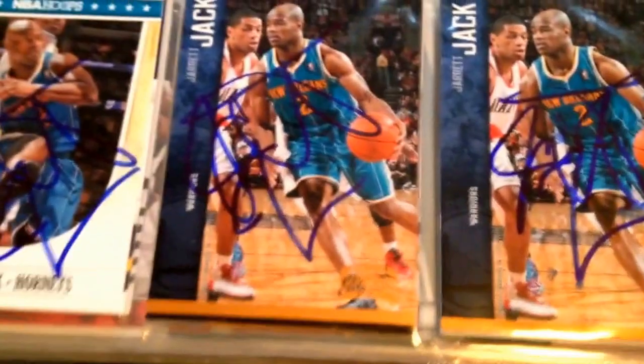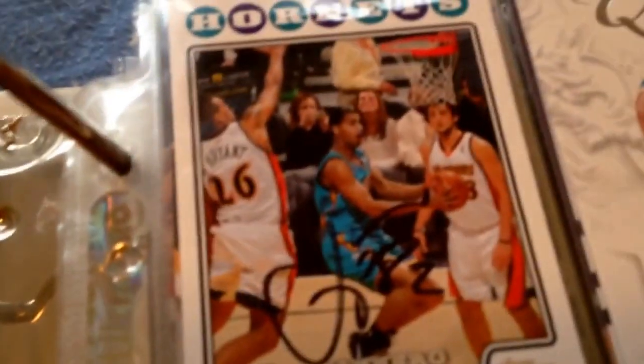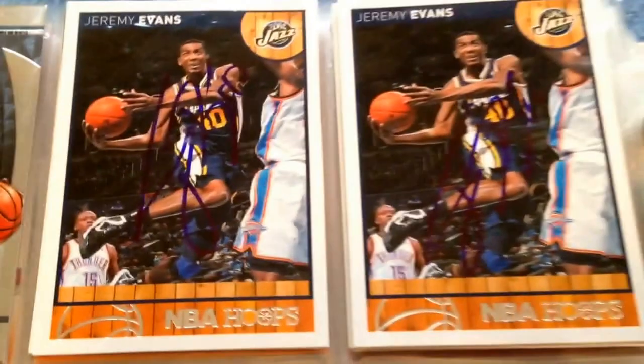So, Jarrett Jack. That's 3 of him. Gennaro Pargo, I heard he's a hard signer. I'm kind of surprised because he's not very good, but I guess he's getting kind of old, so he's probably tired of signing. Burks signs everything, which I'm glad because he's going to be good. He already is good, but he's going to get better as the seasons go on.